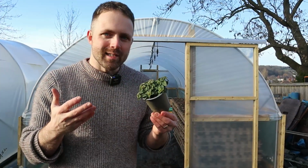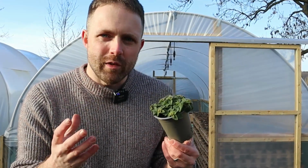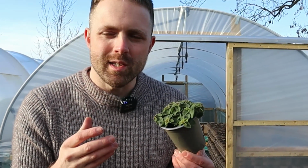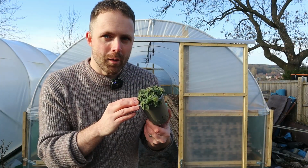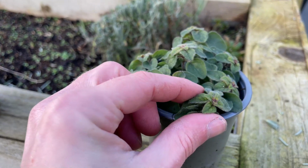I couldn't do a list of hardy herbs for winter without mentioning oregano, but specifically hot and spicy oregano. This is a variety that I absolutely love. It's a personal favourite of mine. This is oregano, but not as we know it, Jim. It's oregano with a spicy kick, perfect for adding to homemade soup and stew.